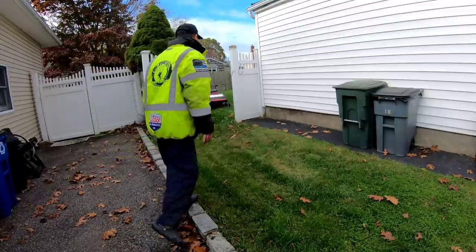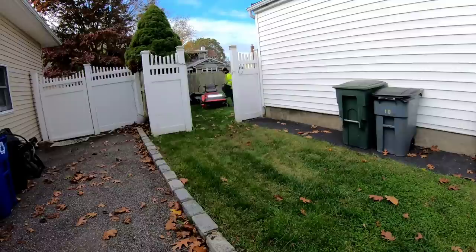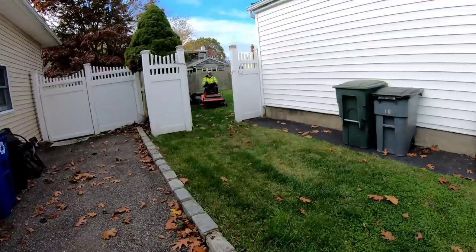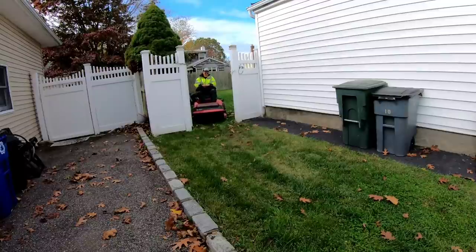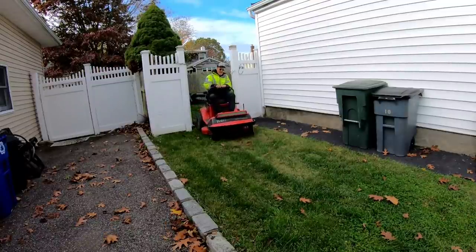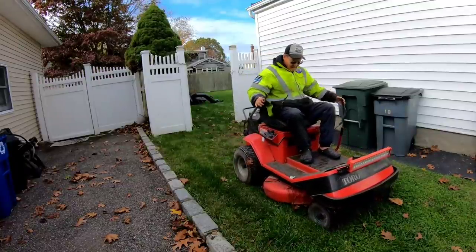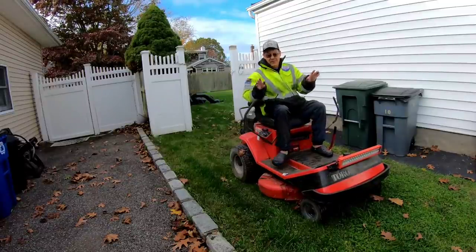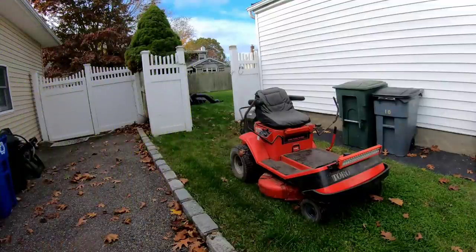Fit through the gates. This mower, I'm never selling this unless the hydro pumps go.